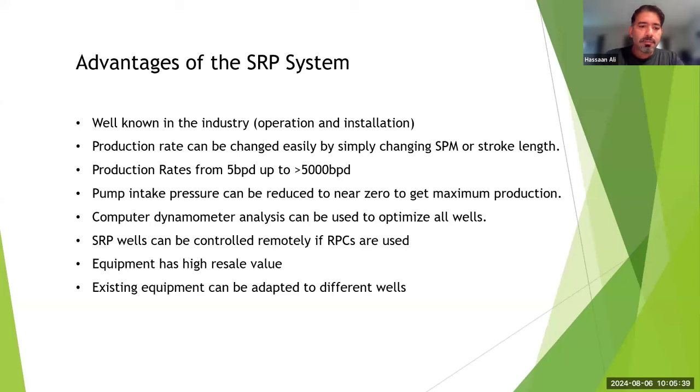And we can reduce the pump intake pressure to almost 0. When we reduce the pump intake pressure so that there is absolutely no obstruction for oil and gas to come into the pump, we can maximize our production. It can be automated with the help of on-site rod pumping controllers, and we can operate it in a way that nobody has to go to the sucker rod pumping system for months. It can be connected through a SCADA system, so it can be viewed and controlled remotely, and we can create computer-generated dyna cards, or dynamometer cards, which can be used to optimize production from these wells.